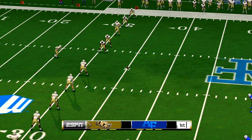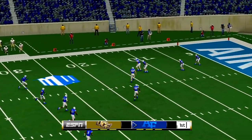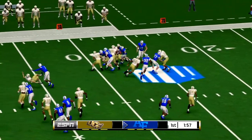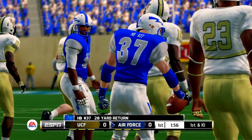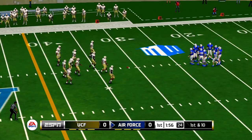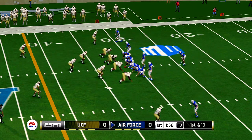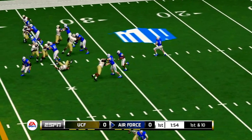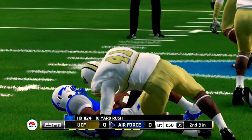The kicker's got the ball set up, and we're ready to get this thing started. He'll return it from the 4-yard line. They'll bring him down at the 31-yard line. So here comes the offense taking the field for the first time today. He gets to about the 41-yard line.